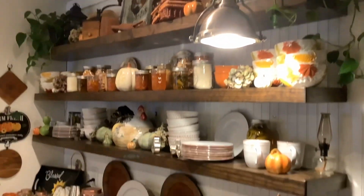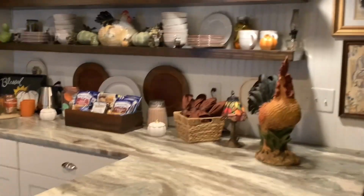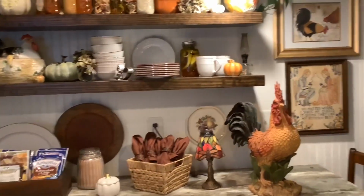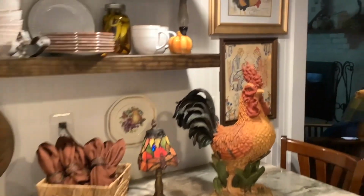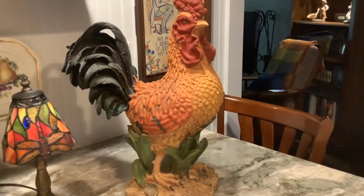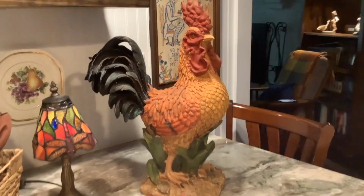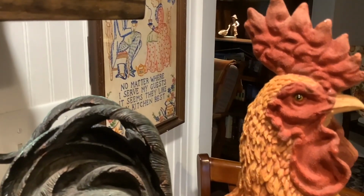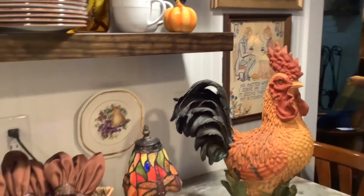So here in the back side of the kitchen, this is where I do most of my videos, right here on this counter. You can see I've got that beautiful lifelike looking rooster on the counter. And you've probably seen that in some of my videos, but he is beautiful. And he looks real. If you get right up to his eye, he looks like he's getting ready to peck you. But he's so pretty. I call him King Richard because he does look like the king of the hen house.